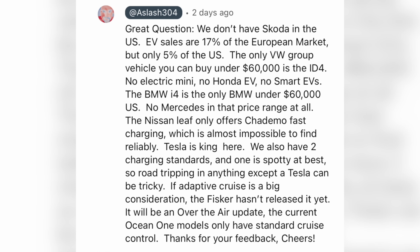Great question. We don't have Skoda in the US. EV sales are 17% of the European market, but only 5% of the US market. The only Volkswagen Group vehicle you can buy under $60,000 is the ID4. Q4 e-tron gets an honorable mention. Don't hate me in the comments. No electric Mini, no Honda EV, no smart EVs. The BMW i4 is the only BMW under $60,000 US. No Mercedes in that price range at all. The Nissan Leaf only offers CHAdeMO fast charging, which is almost impossible to find reliably. Tesla is king here. We also have two charging standards, one that is spotty at best, so road tripping in anything except Tesla can be tricky.